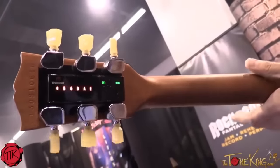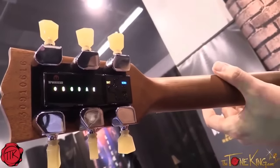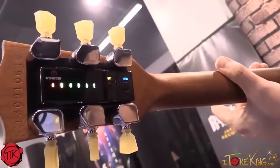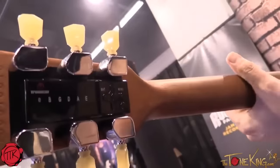There's a device you can put on your guitar to automatically tune it. A few seconds and you're good to go.